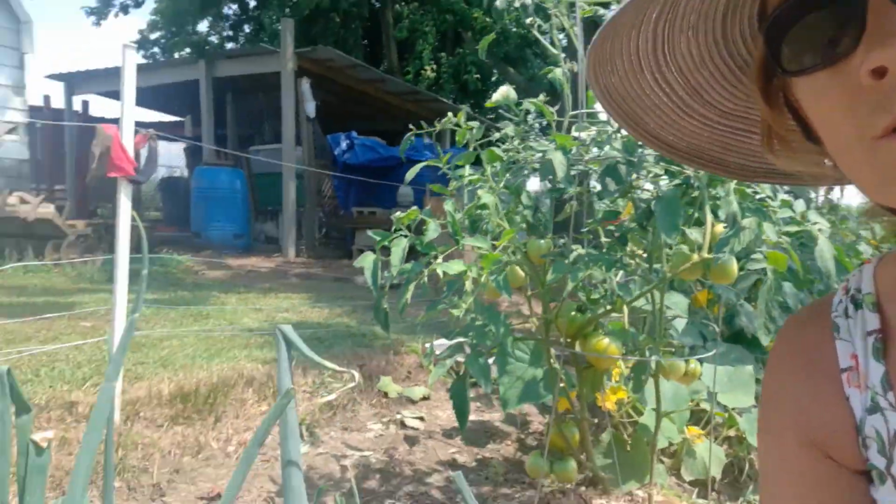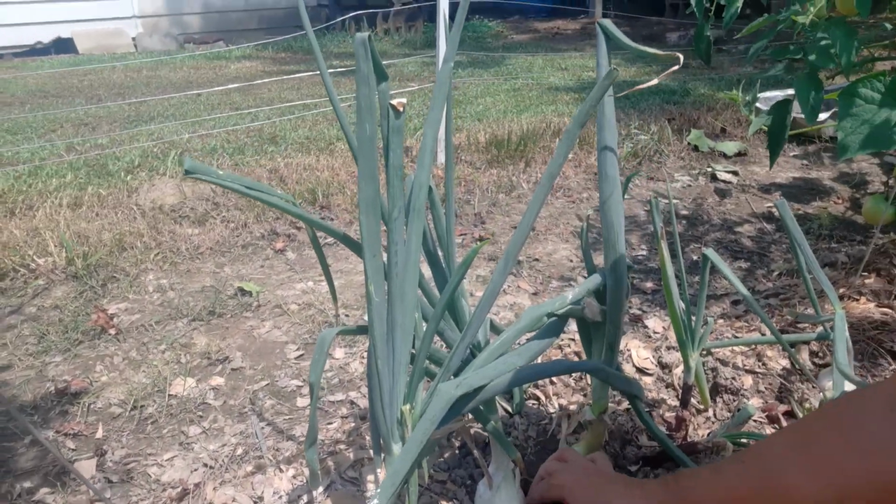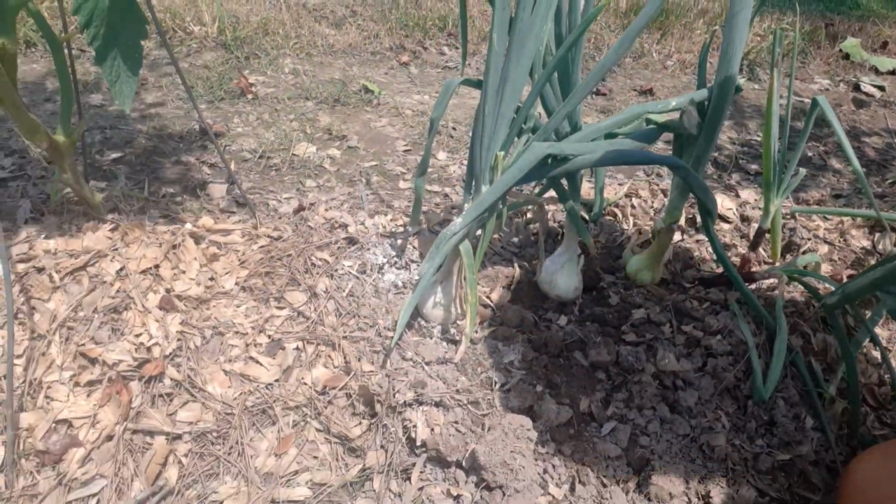I put Sevin dust on it. If you don't get the ants out of your garden, especially with potatoes, they will eat on it and cause them to rot. Now, I've never seen them in onions before, so I thought if I would just disturb the soil, since ants don't like to be disturbed. But I just put some Sevin dust on it because these onions have got a ways to go. I'm just surprised that they are still doing as good as they are. Once again, I'm still going around pushing that dirt away.